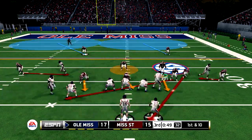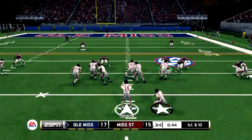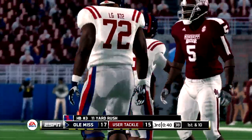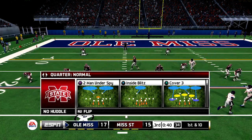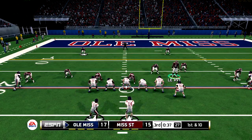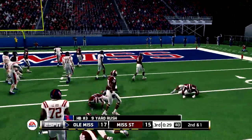Ole Miss is up 2. Give to the tailback. Makes it out to about the 20. That makes it first and 10. They go with the run. Gets out to about the 11-yard line.